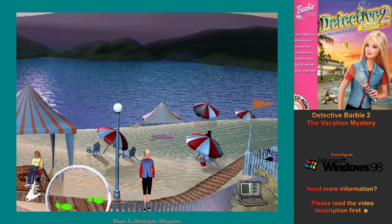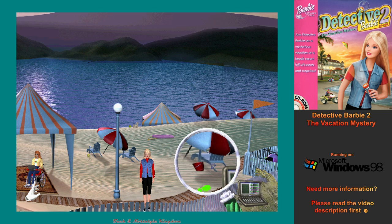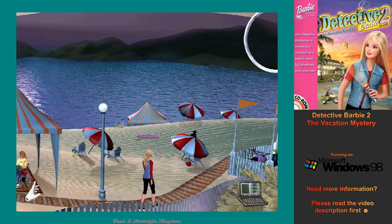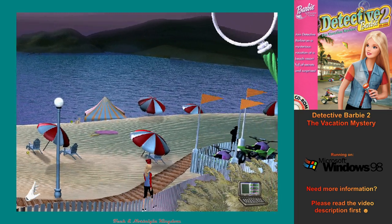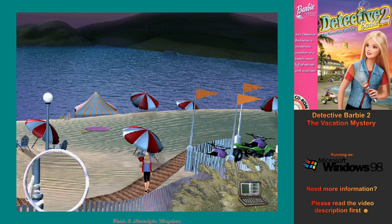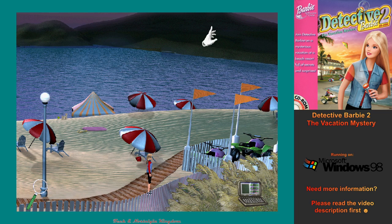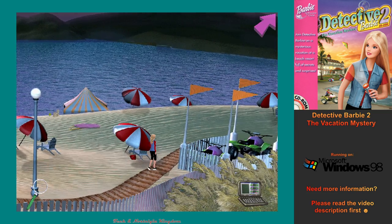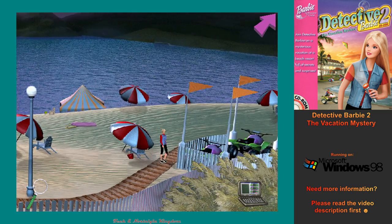How goes the case? If I know you, you are just tearing it up. Hi, Becky. We're doing great. We couldn't do it without you, though. But we gotta get going. Hey, look! Do you see that figure? It must be the thief, heading towards the beach cruiser. Let's try to catch that crook.